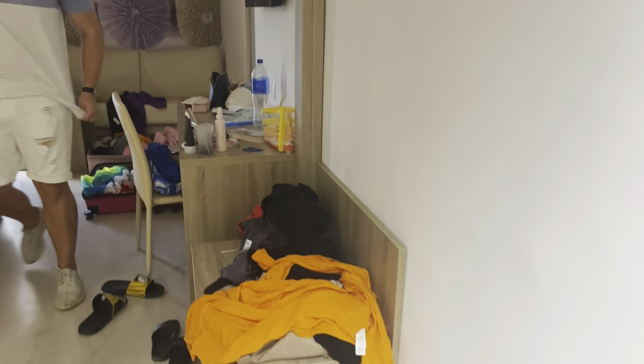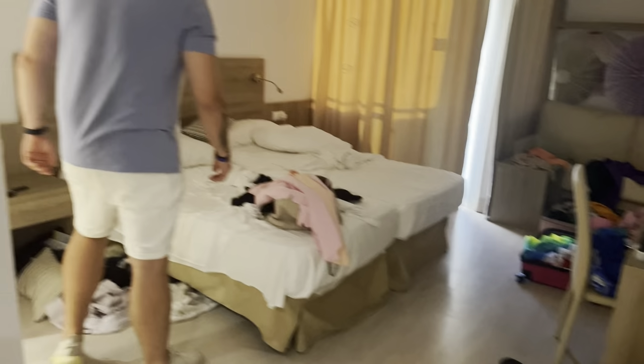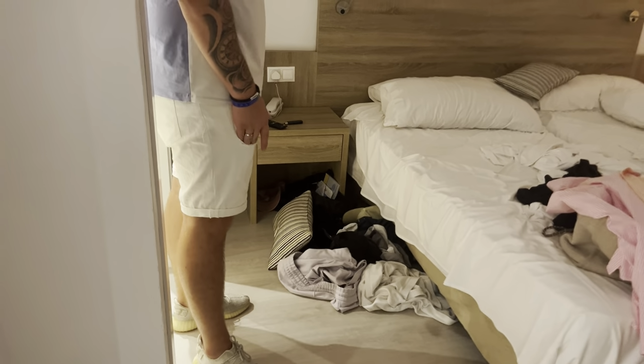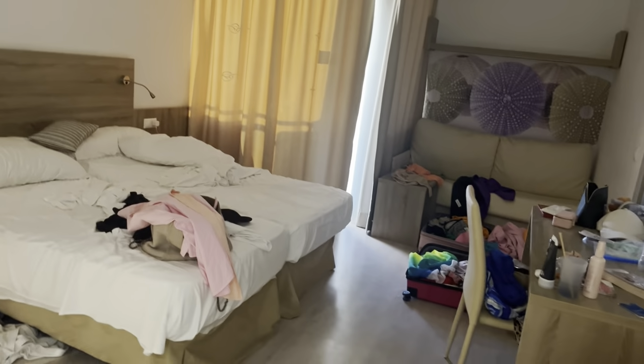Please tell us we're not the only ones who keep a messy room. Especially Jack. Jack's is so messy. That is a neat pile on the floor. Obviously, that's my bag that I'm taking now, so that's why that's there. But in general, we leave stuff everywhere.